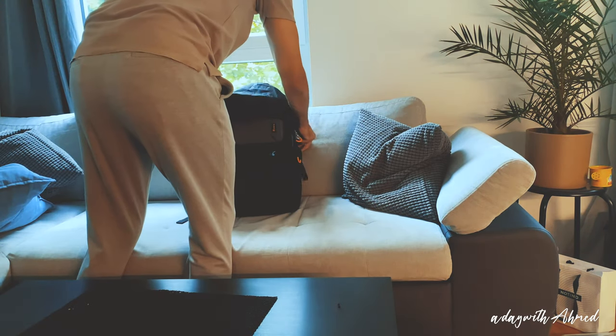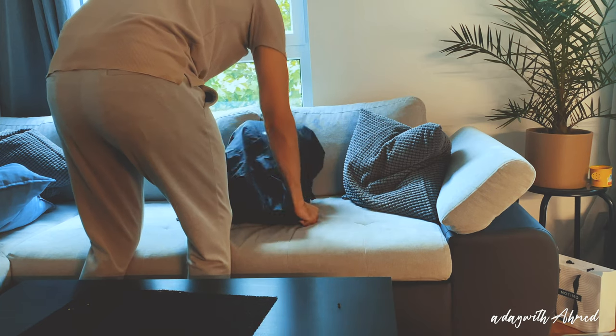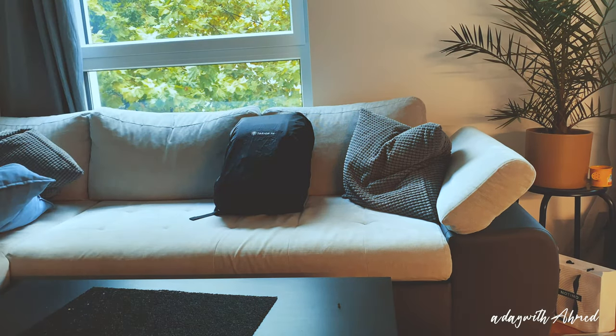Today the weather is quite rainy, which is why I cover my bag with this waterproof covering, which actually is a lifesaver if you live in a city where it rains a lot, and believe me, I've learned this the hard way.